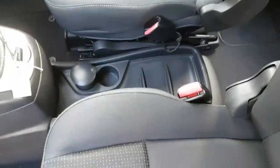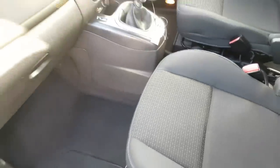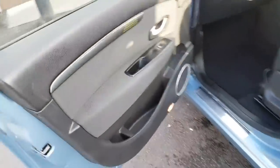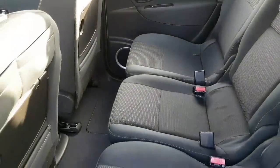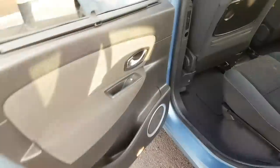Seats are nice and clean. Look at that. No more junk in the doors. No more paint on the seats. The paint actually came off quite nicely, to be honest with you. It wasn't as hard as I thought.